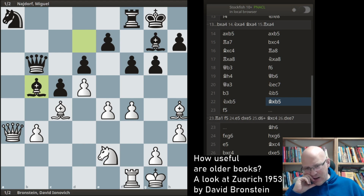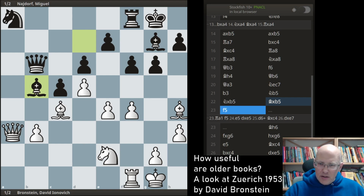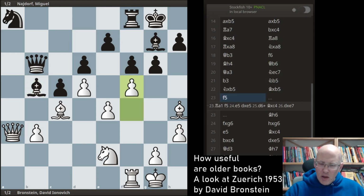This feels like f5 is not really necessary. If you play rook a1, queen a7 or something like that, or queen a5, you should be really tremendously better. Actually, probably many things are good here for white. Yeah, that's a tough call. I don't want to look at this super deep. f5. Yeah, it's probably still good.